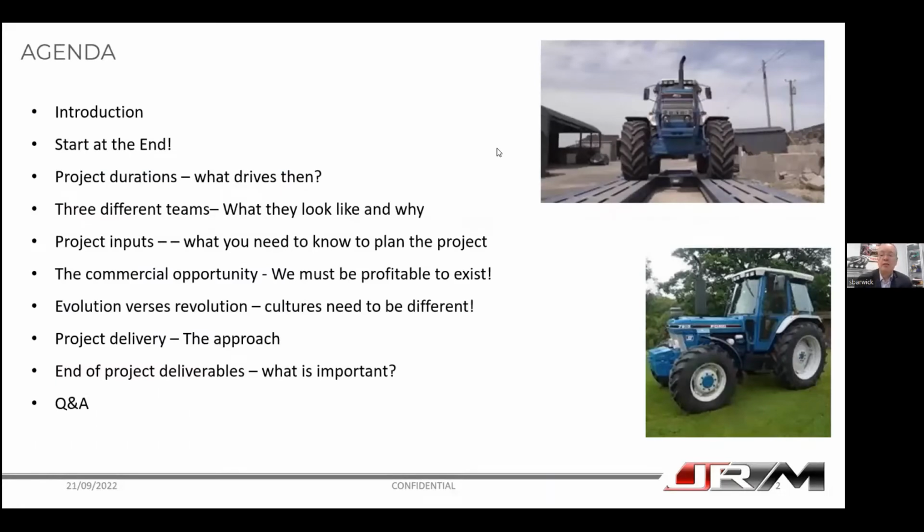Okay, so what we're going to cover today: introduction, what the intentions are of this presentation, and a summary of my relevant experience. This isn't about me, it's about you learning, but you need to understand the context and where I've got my knowledge from. Then what drives project durations, description of the teams and the sectors, and the project requirements, how people generate income, what shapes the cultures, the project approach, what we must deliver, and Q&A at the end.